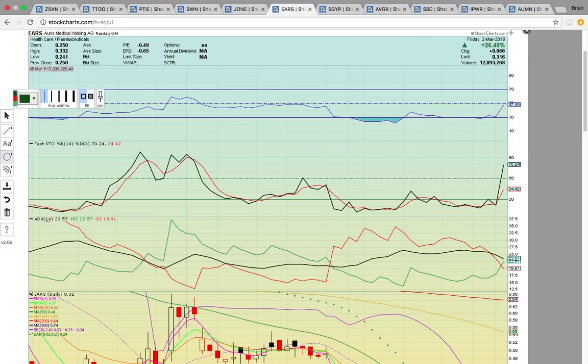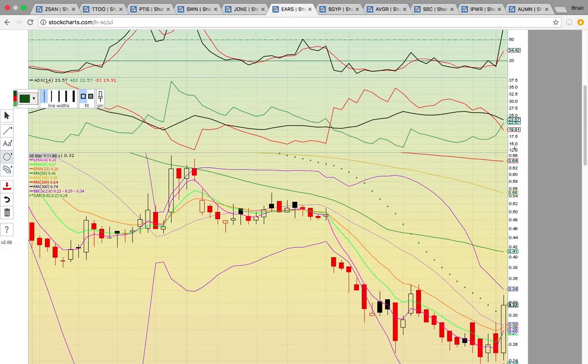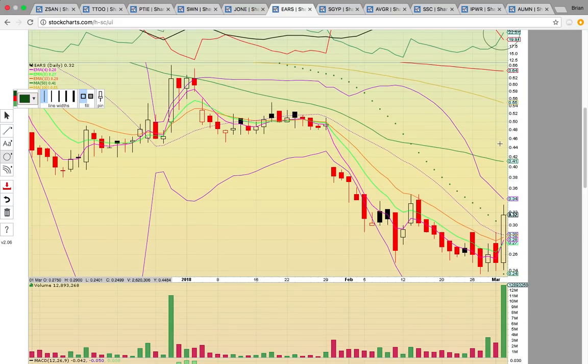Okay, let's look at EARS. Nice move on Friday, closed up 26%. You want to see RSI get above 50 there. It's at 48 right now, so keep an eye on that level next week. Nice crossover on ADX, with the green line crossing the red line to the upside.